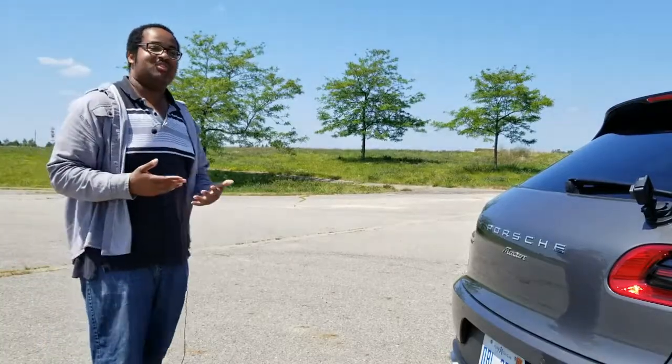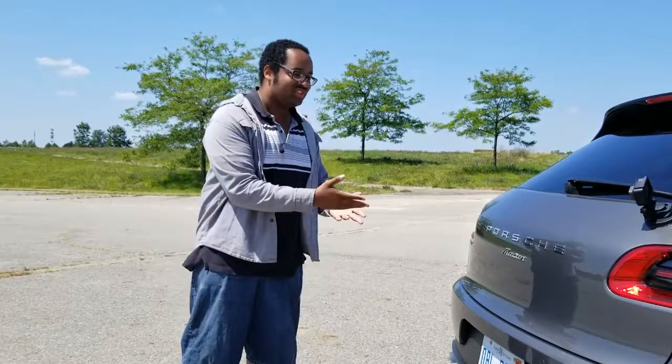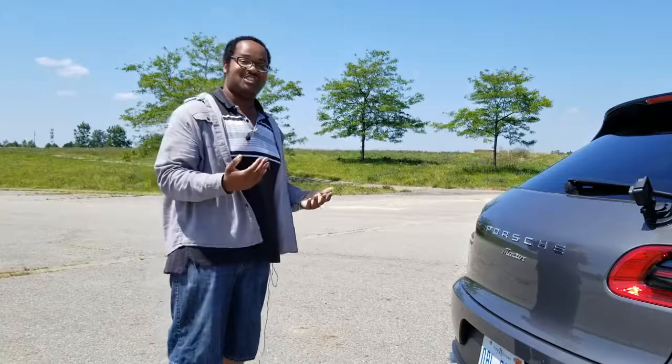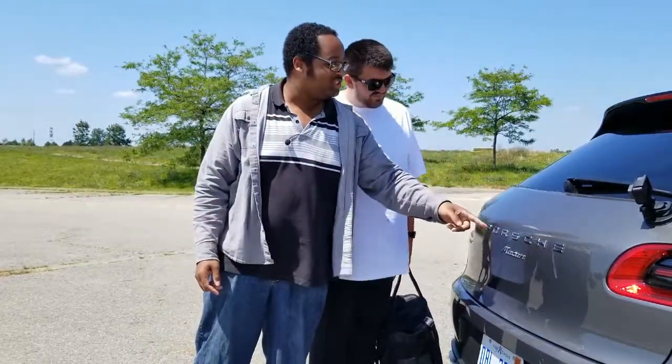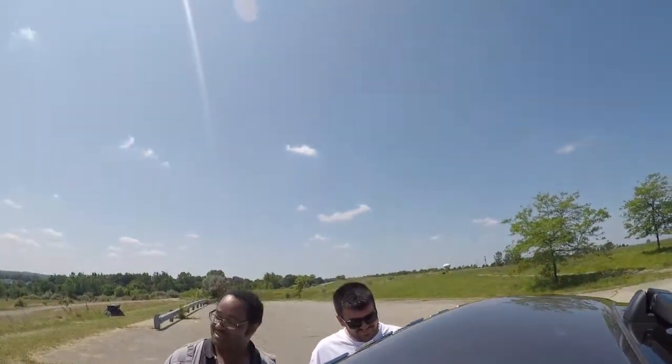So you come around to the back, you want to go play some golf, but you look around and you notice there's no button or trunk lid anywhere. So how do you open the trunk? Well, actually, there is a hidden button right here underneath the rear windshield wiper. You just tap it like so and it opens for you.